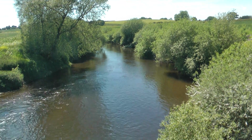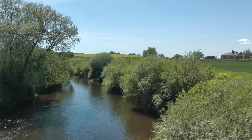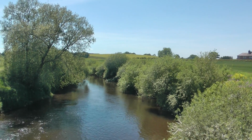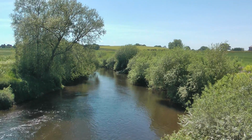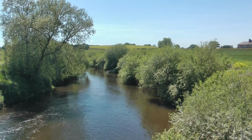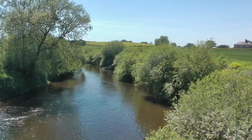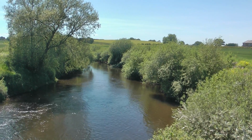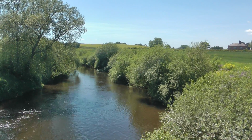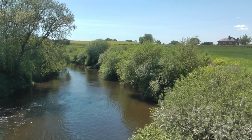And this is the River Swale looking downstream from Thornton Bridge. And the left bank is Bradford number 1, one of their stretches, and on the right bank it's West Riding Anglers, which is a syndicate. And it goes for miles down there.